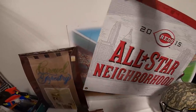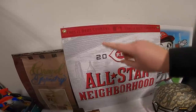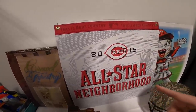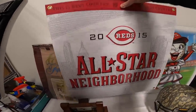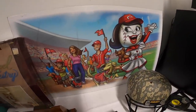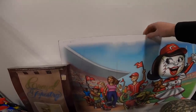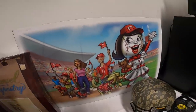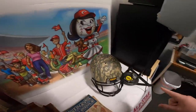I got some signs back here. This is 2015 All-Star Neighborhood. The MLB All-Star game was here in Cincinnati in 2015. I went to it. It was a lot of fun. I think I'm just going to keep this, probably hang that in my basement. And behind it is a rosy red print. It's like on foam board or something. It's kind of neat. I've never seen that. For those two signs, I paid $24. So I'll probably put this one in the antique booth and then keep that one.